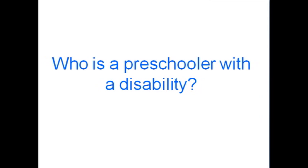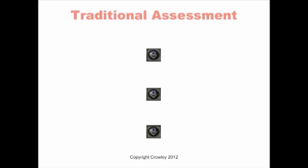So who is a preschooler with a disability? Because if we can answer that question, we can increase the accuracy of our disability determinations. Traditionally, historically, the way I was trained when I got my master's way too many years ago, we have a child who needs to be evaluated.